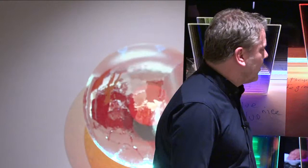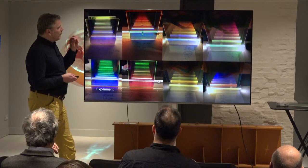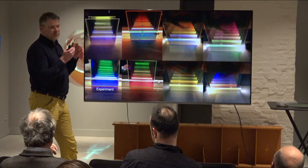So we did a lot. This is just 1/10 of what we all tested. And we looked for what works good, what doesn't work, and that kind of stuff. Sometimes a slight movement of another dichroic color totally changes it with the interaction of the two different dichroic sheets.